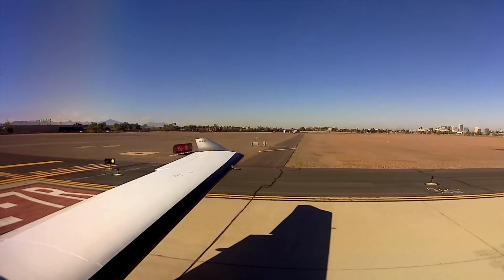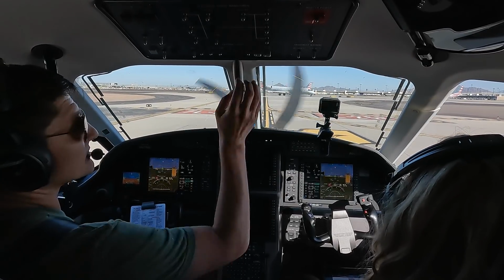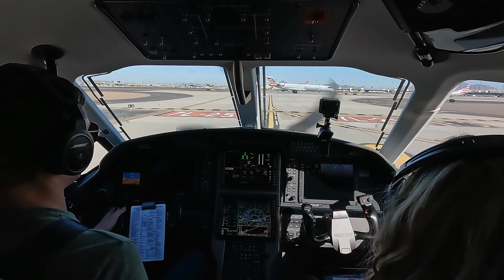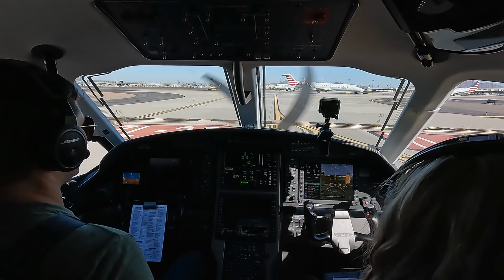Skywest 3210, runway 7 left, clear for takeoff. Clear for takeoff, 7 left, Skywest 3210. That's 1 November Golf, caution wake turbulence, departing regional jet, runway 7 left, line up and wait. 7 left, line up and wait, 1 November Golf. American 499, contact.